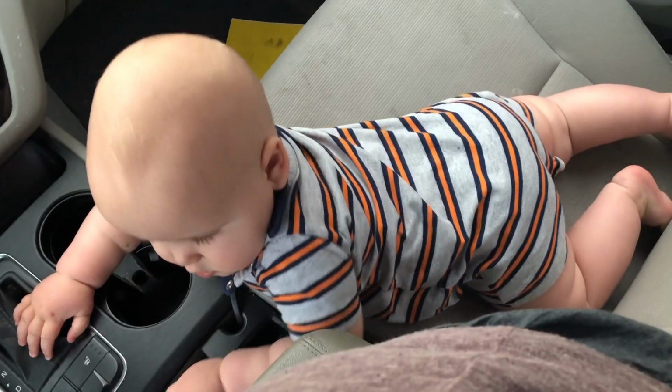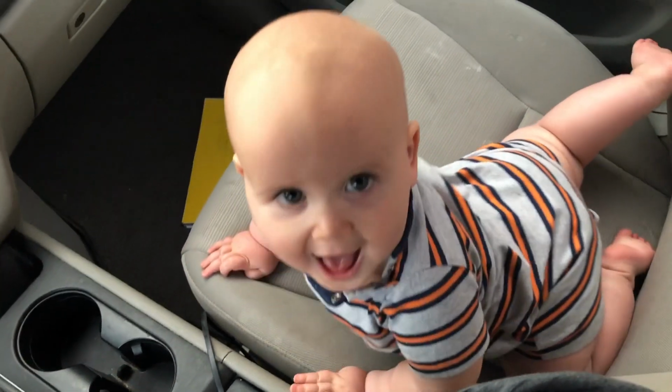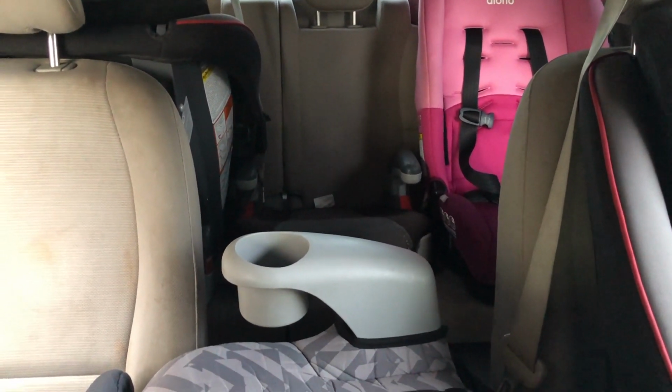So up here, of course, is just, oh, there's a baby. Hi. Up here is just normal, so I'm sitting on the middle console right now. So we really love our van and don't really feel the need to upgrade, even though we have 6 kids.